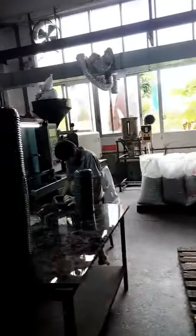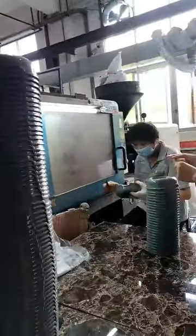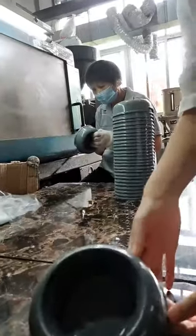Okay, and we will check which items are produced in our plastic workshop. Okay, follow with me. Here we have four machines. The product has just come out. It's a little bit hot. So we show here.